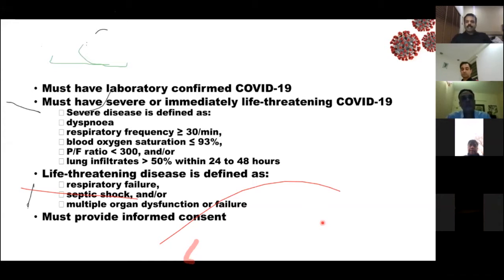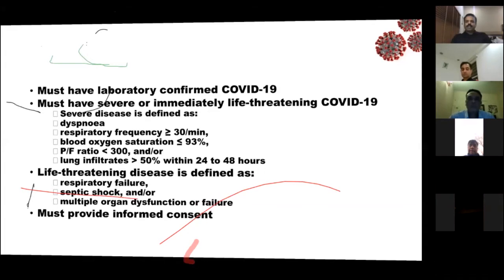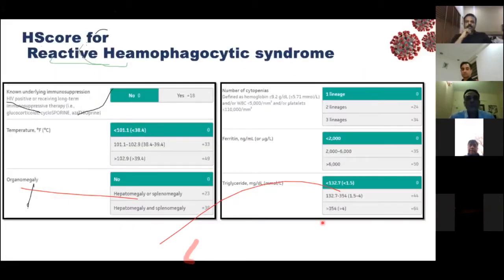Obviously we will have to get an informed consent, and we will have to keep all the survivors' data, and we will have to counsel the survivors about the possibility of this modality of treatment, and probably they should all donate the plasma as well.